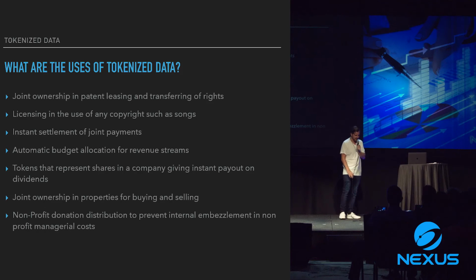We also have tokens that can represent shares in a company. Some people have talked about this. Dividends are paid quarterly, yearly, whatever. This way, you actually allocate a certain percentage of the revenue to the token holders, and it automatically disperses, which creates higher confidence in the token holders. It removes the need for dealing with so many courts, removes the need for intermediaries, governments, and allows us to just create things that are great.